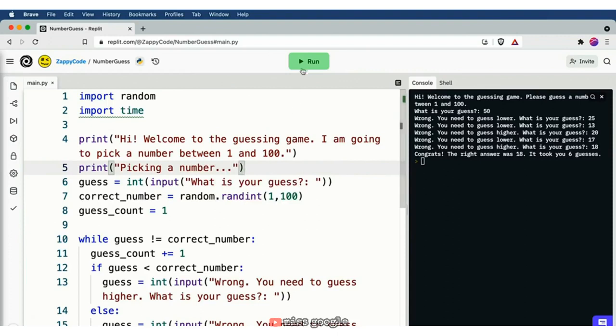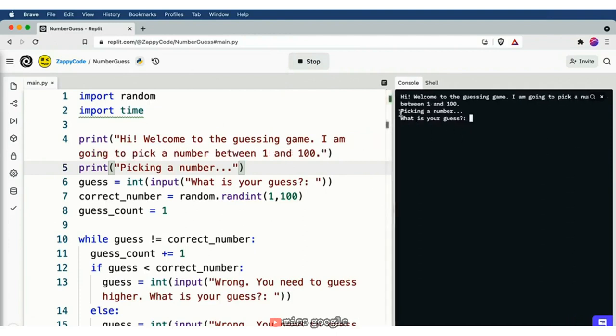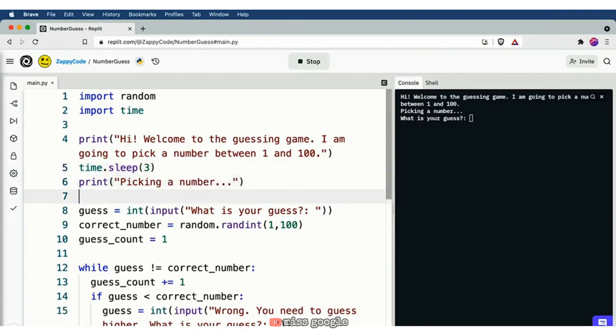So if we just run this right now as is, you'll see, hi, welcome to the game. I'm going to pick a number between 1 and 100. Picking a number, what is your guess? There's no magic there. But what we can do with time now is I can say time.sleep, and you just put in the number of seconds that you want things to pause. So maybe I'll put 3 seconds here. And then after picking a number, I'm going to put 2 seconds. So I'm going to say time.sleep and add 2 seconds here.